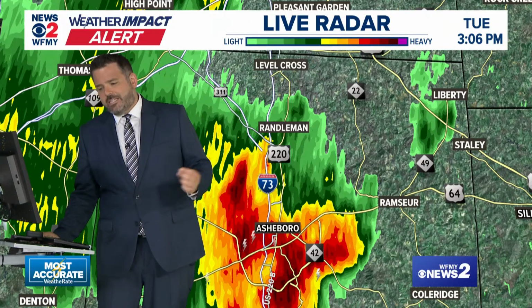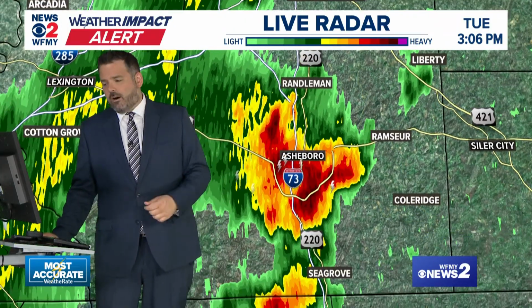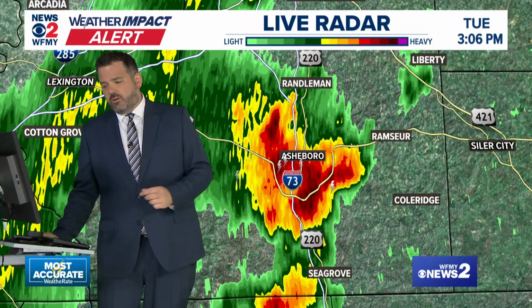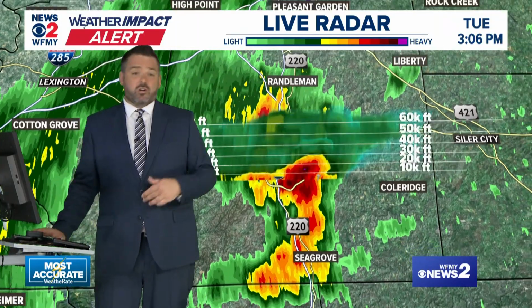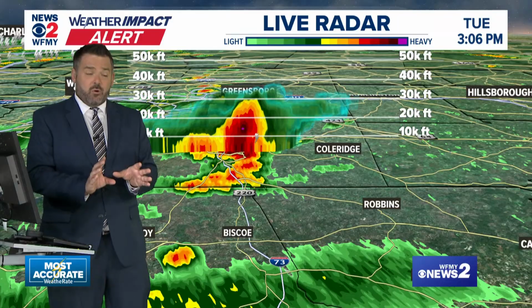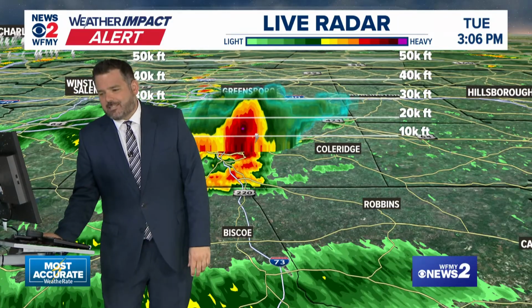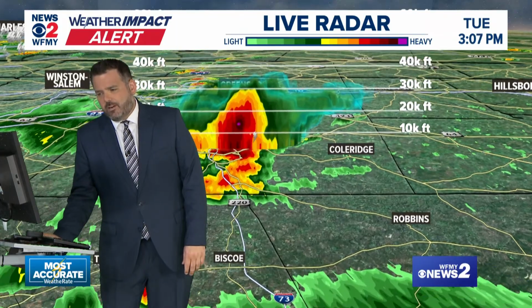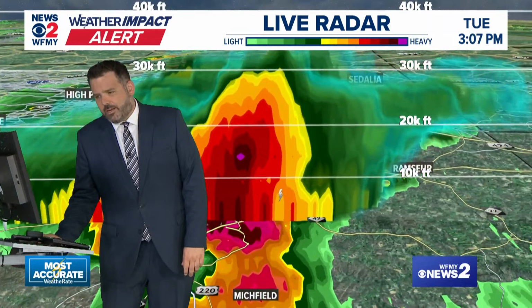Let's kind of show you a different way to look at this thing. So this is a two-dimensional radar image. How about a three-dimensional slice? So we like to do this when we're kind of assessing how strong a storm is and whether or not it's able to produce any hail. So let's take a look at this. This is kind of the initial look. I'm going to resize the camera so it makes a little more sense for us. So here we are. Again, central Asheboro is in the middle here.